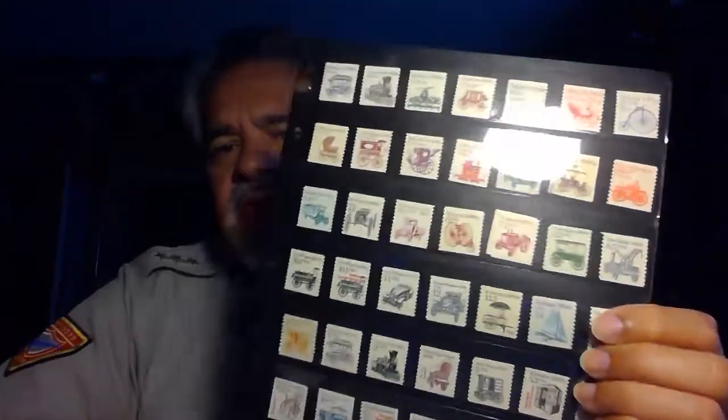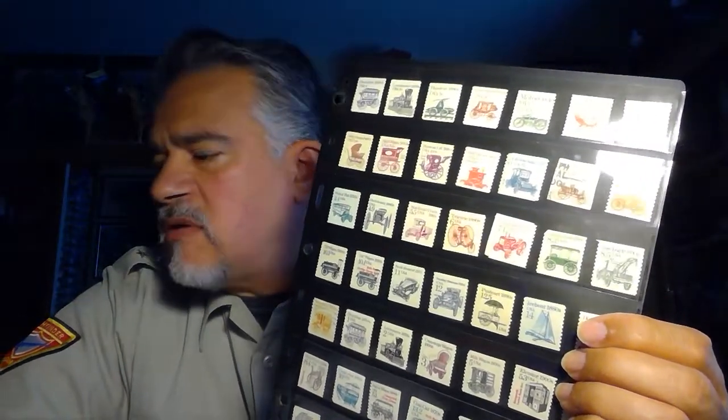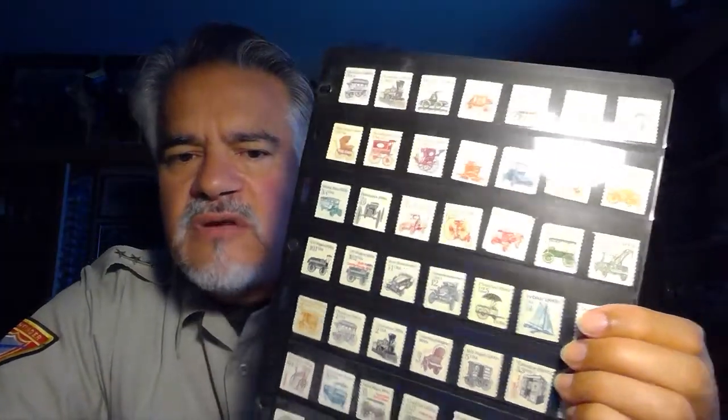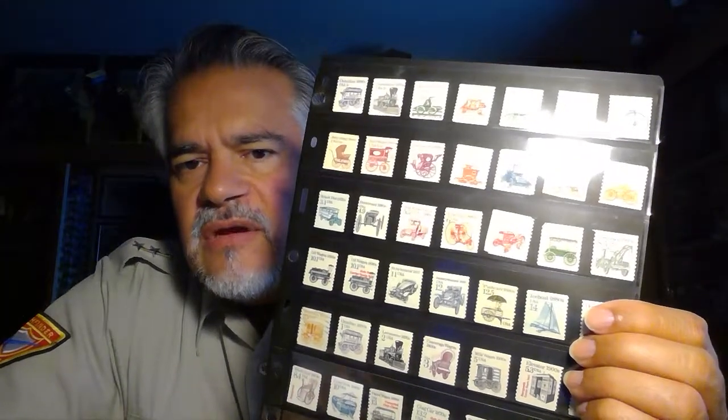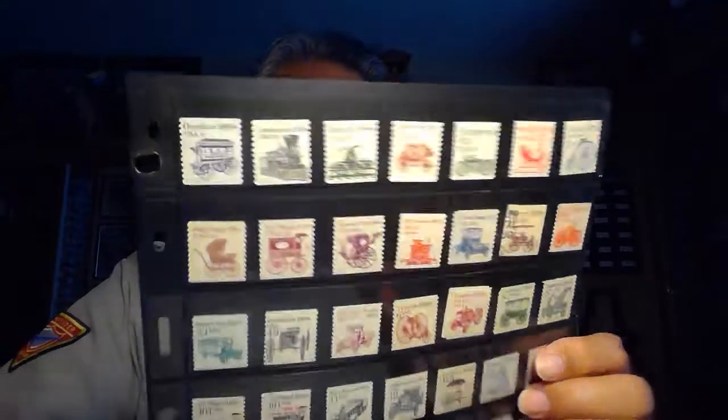But they're definitive stamps. They're just common stamps that would be in the store right now. A very common one is the U.S. flag stamp. That is a definitive stamp. If you go to the post office and you ask for stamps, they're most likely going to give you the stamp with the American flag on it. It's a definitive stamp.